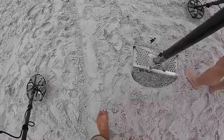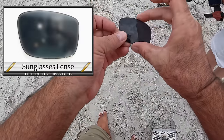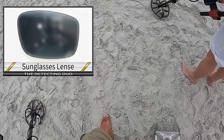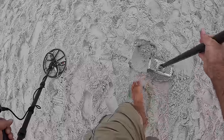Well, this is part of the sunglasses. Yep. This is way down. Well, a good lens, unfortunately. It's missing the rest of it. Maybe we'll find them. 1024. That's got to be a can. Yeah, you can see that one there.